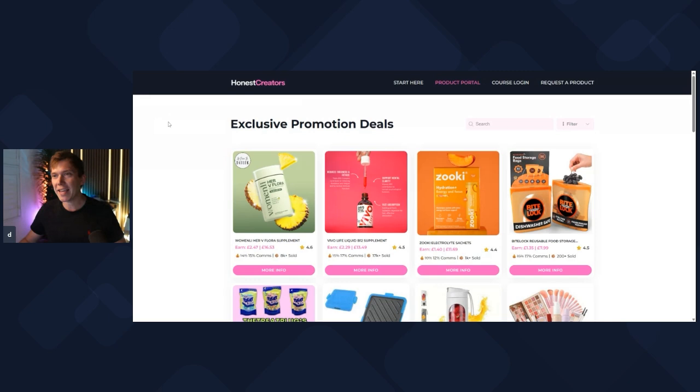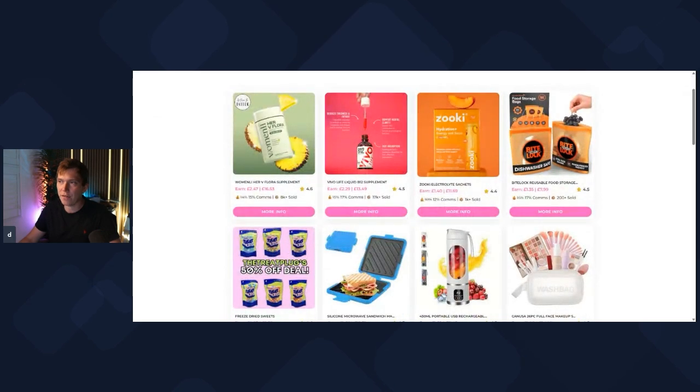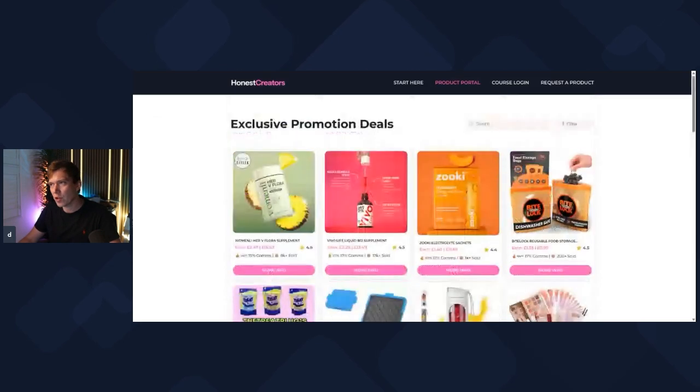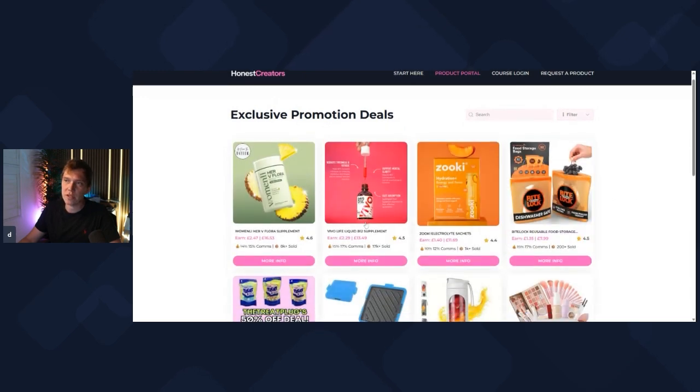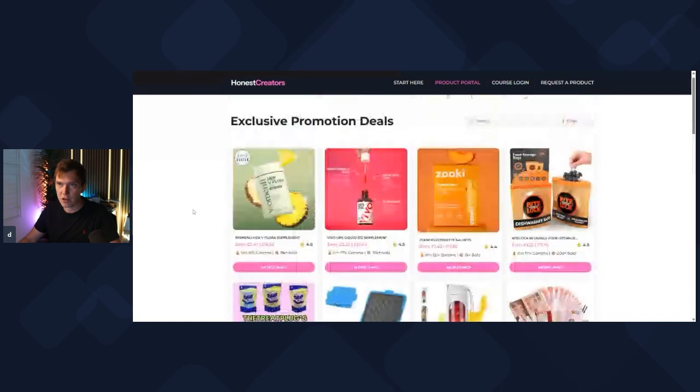And you can see here, we've actually got our own app now. So this is our site, but this is all available on an app. And you can see all of these products. These are all like high flyers. They've all got boosted commission rates. If we go onto the filters, we can go onto free samples, and we can see all the products that have free samples that we can negotiate for you.